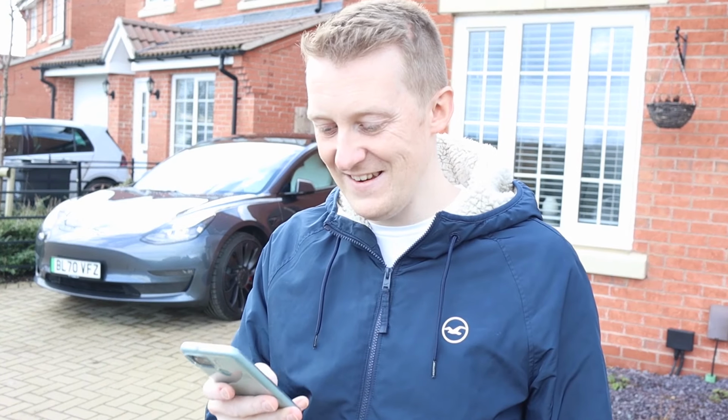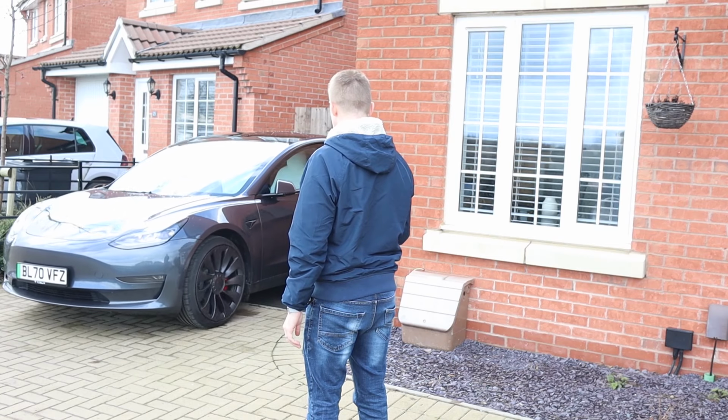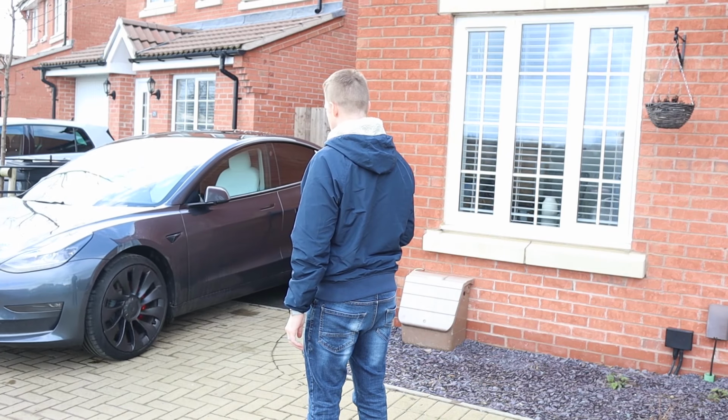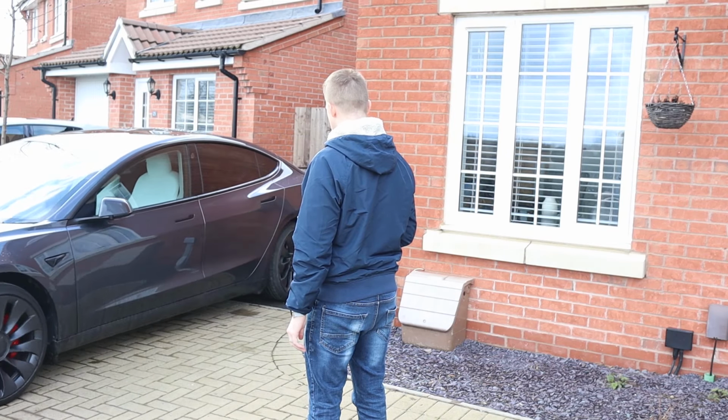Well, that is a shame. I guess we'll just have to do forwards and backwards then instead. Pretty cool. Okay, so summon was a bit of a fail. I am not particularly impressed with that. I mean, it's great that you can go forwards and backwards out of the drive. It's a very tight driveway, so that could come in handy, especially when I'm getting the kids in and out of the car.